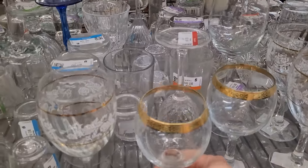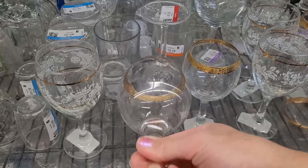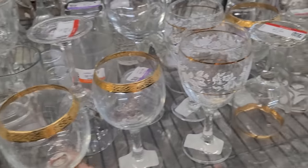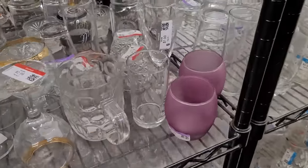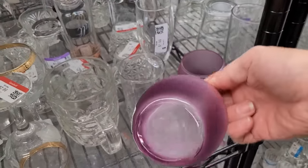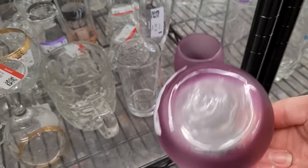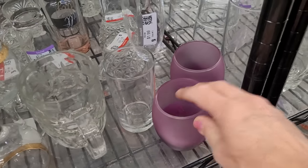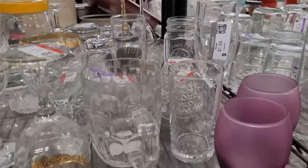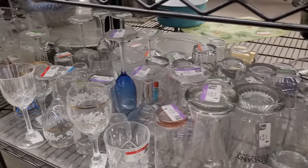Here's a set of four lovely vintage mid-century gold rimmed wine glasses. They're $3 a piece, but sadly they just don't sell so well. Here's an example of a copy of Glassybaby. As you can see, they're flash painted. The base is clear. Two of those there, not worth ever so much. Let's see, anything else?